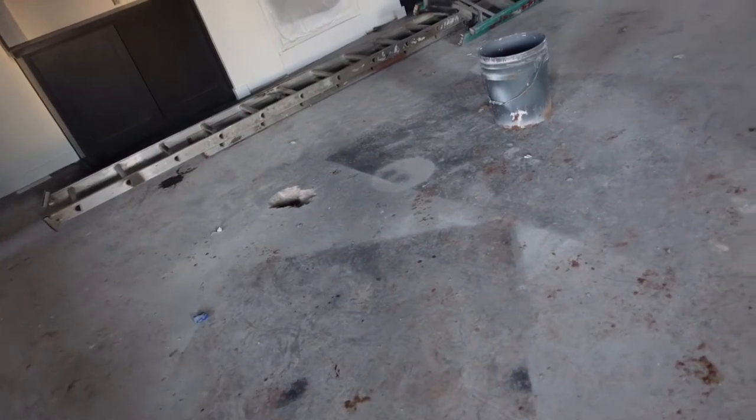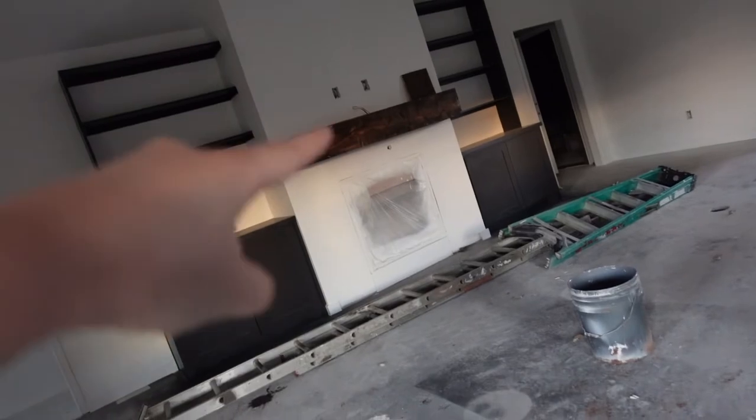Oh, also forgot to show you. This has also been stained. Looks very good, very dark wood. The floors are gonna be lighter wood, so it's gonna contrast with these darker stained woods. It's gonna look really good.